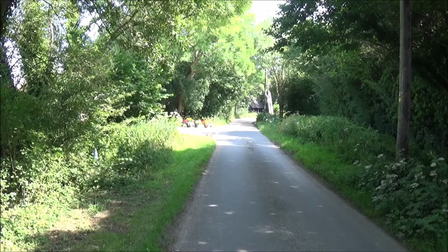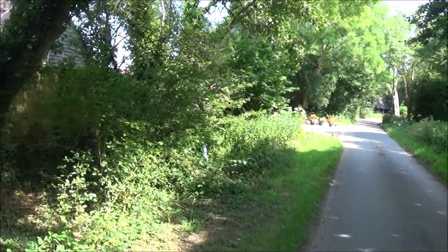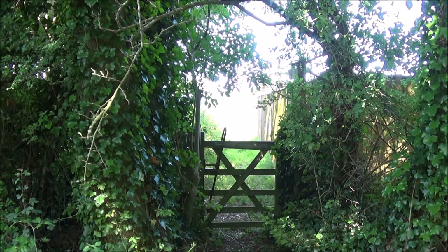So you see some pots up the lane here and a barn in the distance. Look out for a gap in the bushes where the footpath is on the left, and we're going to go through this gate.